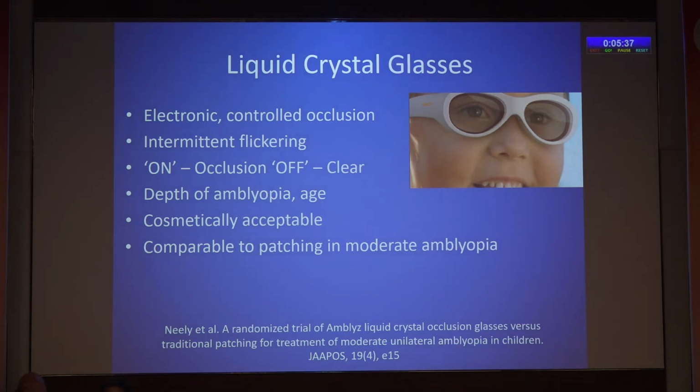Liquid crystal glasses, some of you may have some experience with them. They were launched in India as well a couple of years back, didn't really take off. So they are normal glasses, the refractive correction can be incorporated in them. They're electronic controlled occlusion. So basically there's an intermittent flickering, the patching doesn't happen continuously.